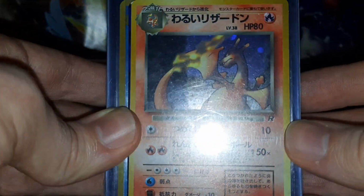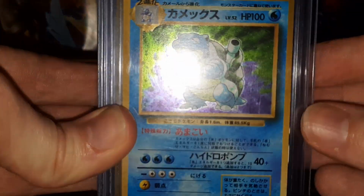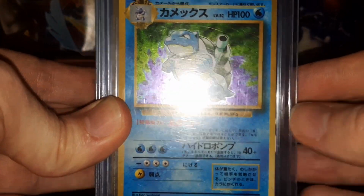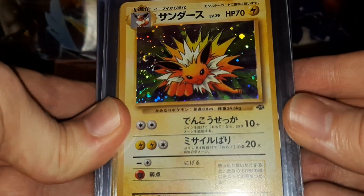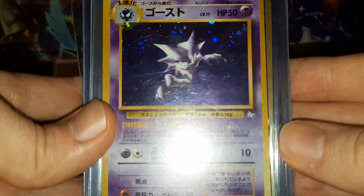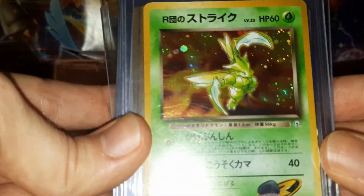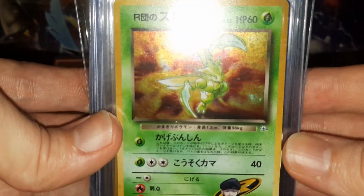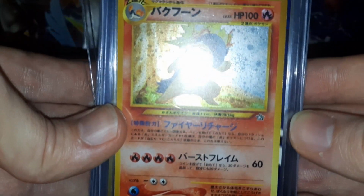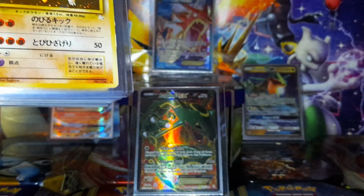So we have Dark Charizard, Blastoise. This is not a no rarity symbol copy, but still nice. Jolteon, Haunter. I have to assume that this is another hard one to attain in a 10. Rocket Scyther. Typhlosion. Have one of these graded as well in an 8, just because I've always liked this card. And it's a tough one to get in a 10 as well.